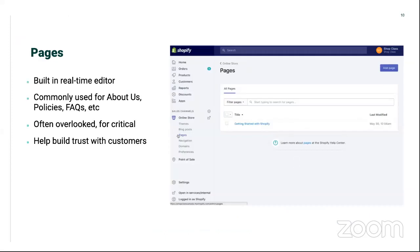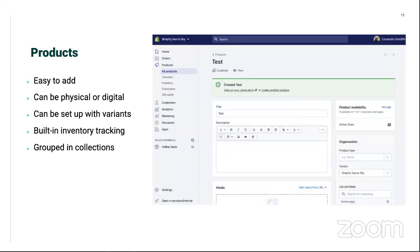As I mentioned, with Shopify you can build your entire website, including any pages you have, FAQs, about us, et cetera. All those pages, blogs, all of that can be built right within Shopify and hosted and made available for your customers to come browse.